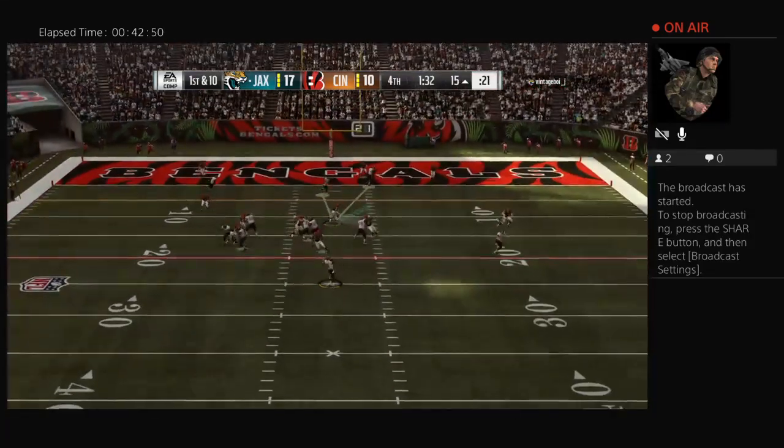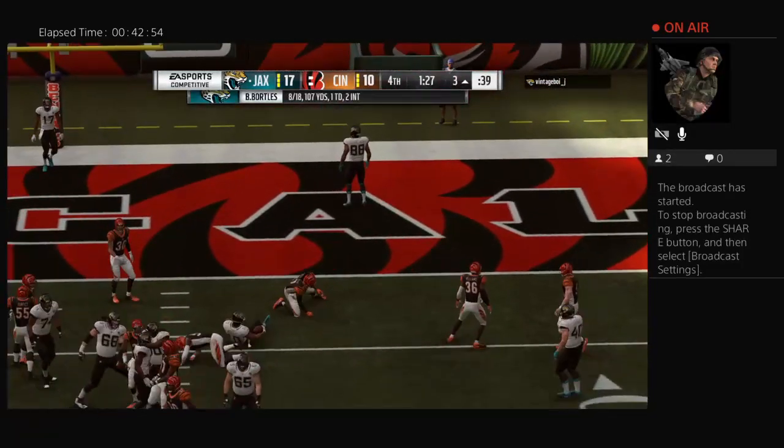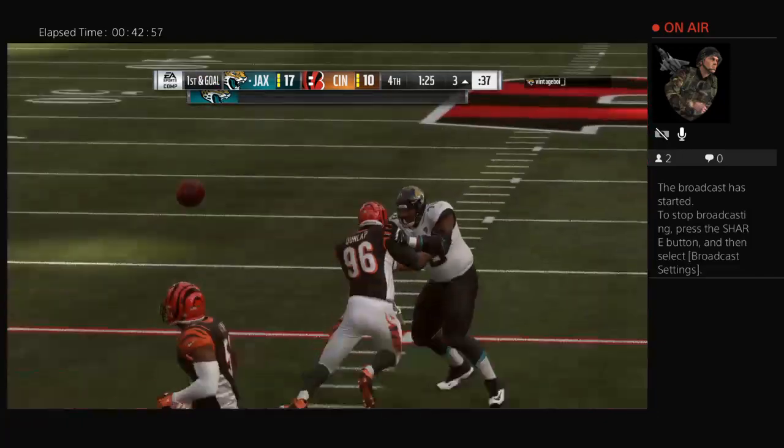Bortles going to throw here. A few yards shy of the goal line at the 3.